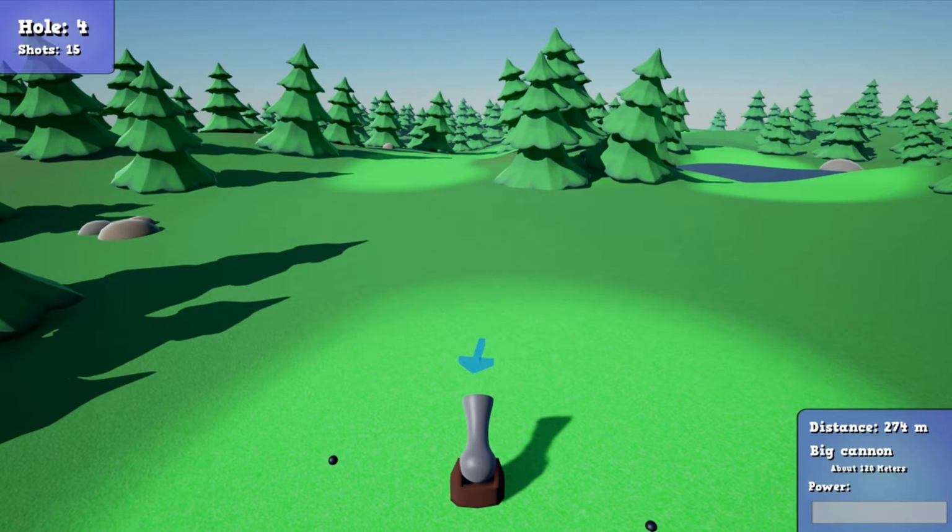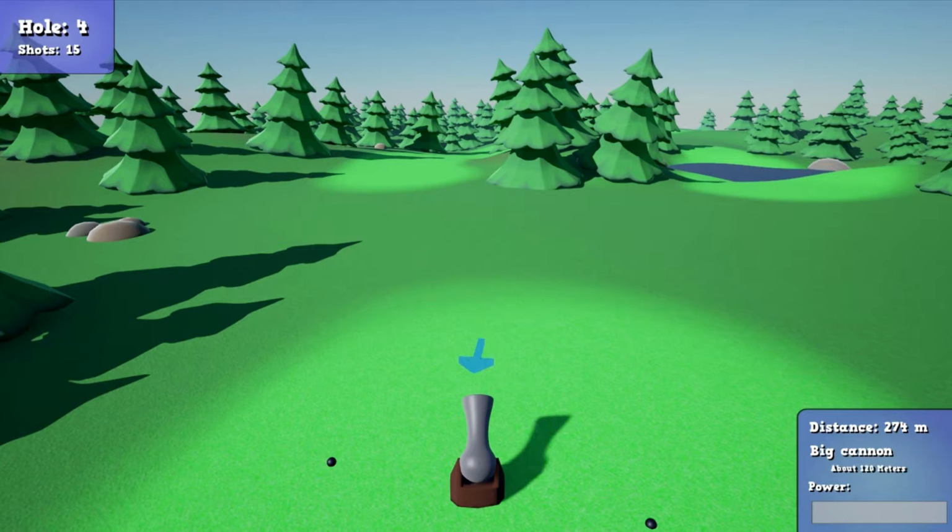We've got a slight headwind coming straight at us. It's 274 meters to the hole. About 120 is what this cannon can do. So let's see how he places this.